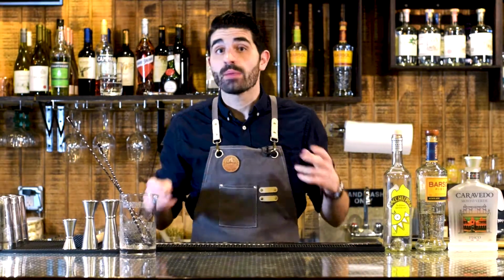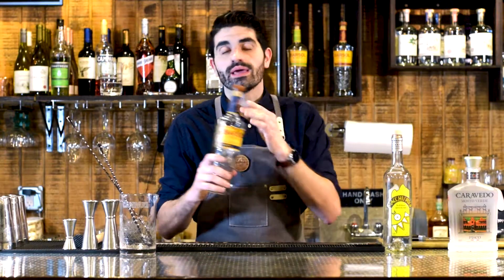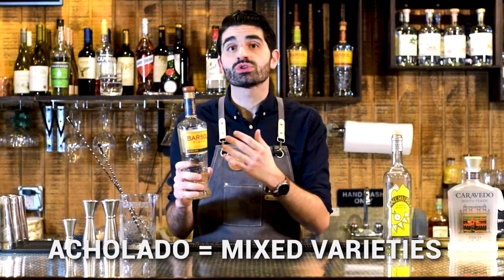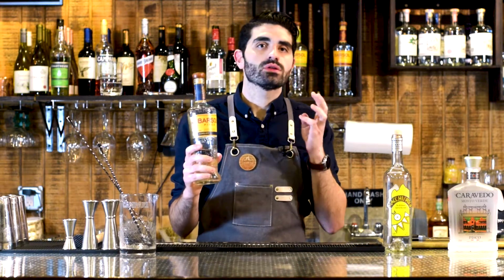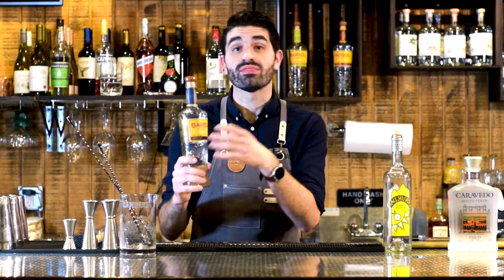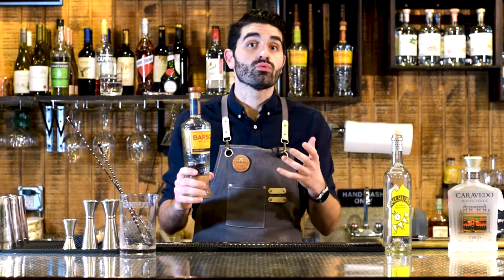And so the next type or classification of Peruvian Pisco I want to talk to you about today is Acholado. And Acholado basically just means mixed. That means the producers used more than two different types of Pisco grapes in the production of that Pisco. And this is really where Pisco can get really, really fun.